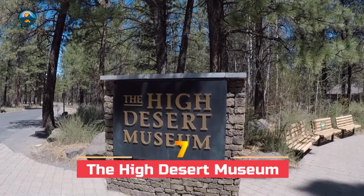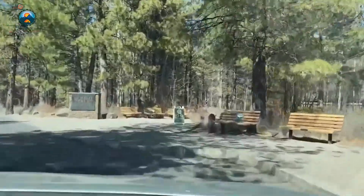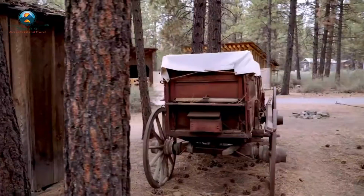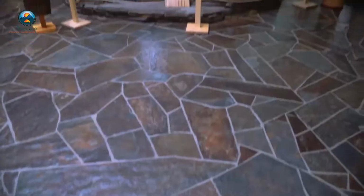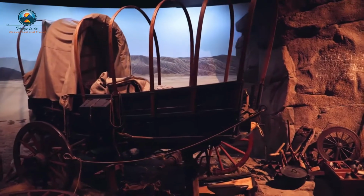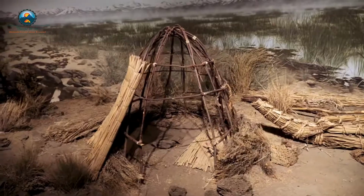Number 7 is the High Desert Museum. You can go to the High Desert Museum in Bend, Oregon, which is in the United States. It opened in 1982 and shows the natural and cultural history of the high desert country of North America through its wildlife, culture, art, and natural resources.